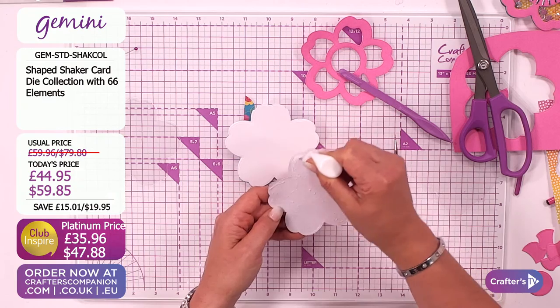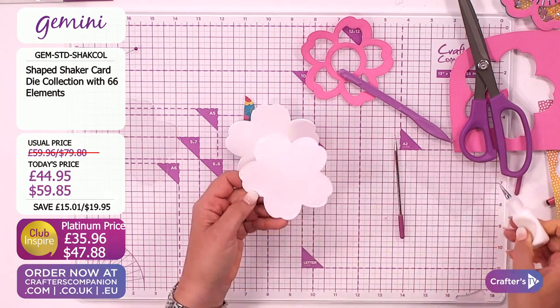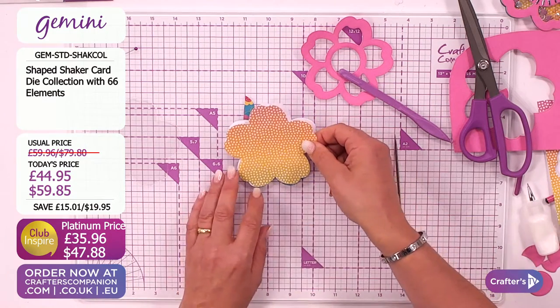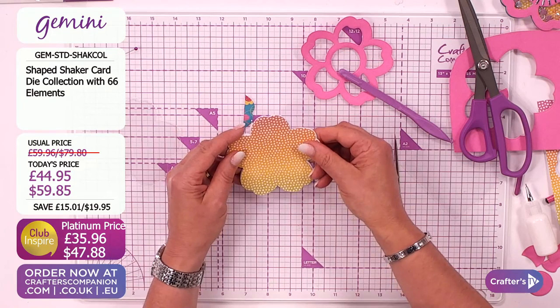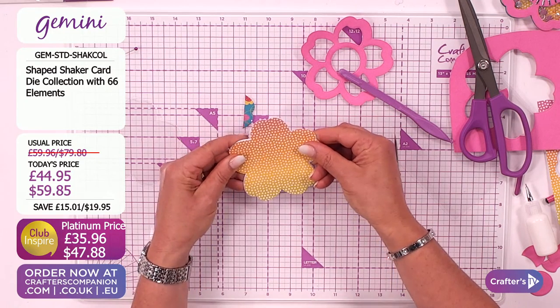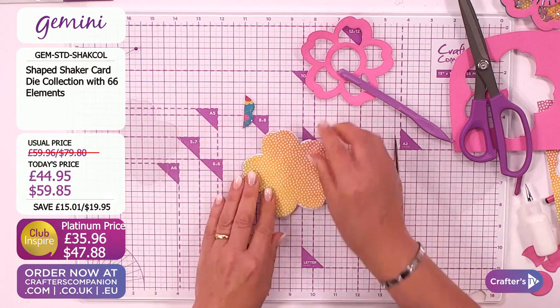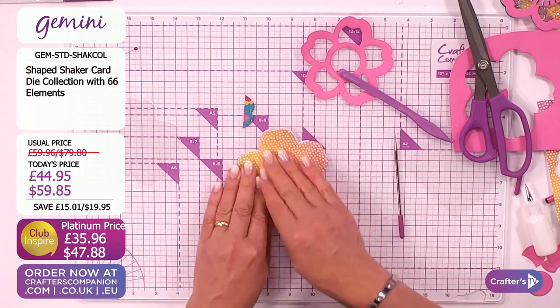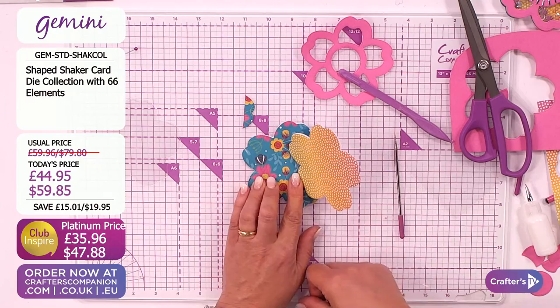So plenty of glue just around the edge. You can see with tacky glue, it's better to go over it lots of times with really small amounts of glue, because then it cures and goes tacky quicker. Let's put that in. There we go. That goes just there. On like that. There we go, and I can press that down. So that's pressing all of my elements down together, and you can see we now have our easel card.